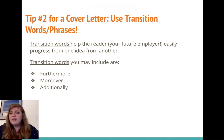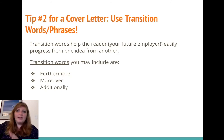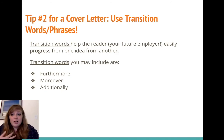I don't think I used additionally, but these are words that, again, if you're just writing "I worked" or even "I assembled," and you start every sentence with the word I, it's almost robot speak, like, I did that. So if you add transition words, it actually makes your writing more complex.